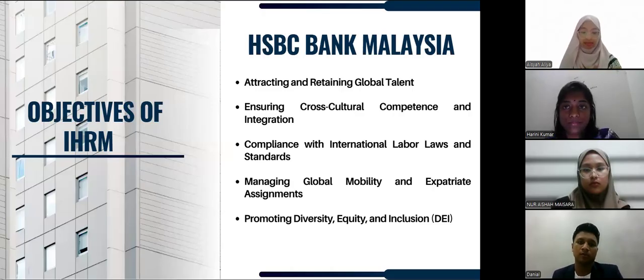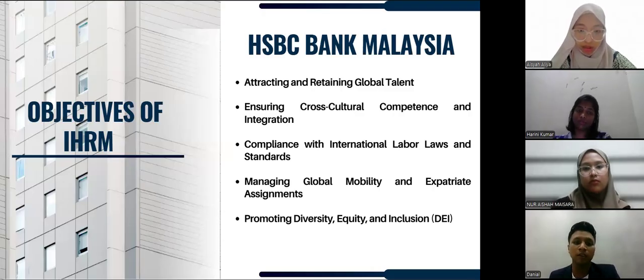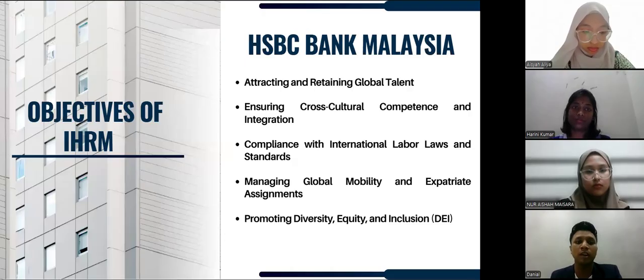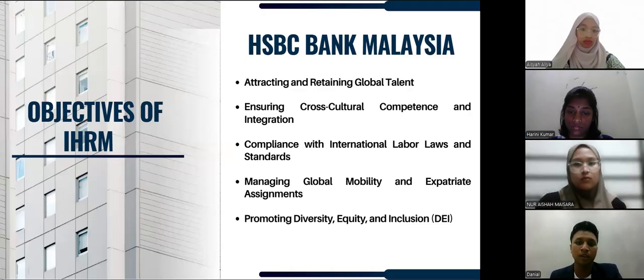So for the second objective is attracting and retaining global talent. To build a competitive workforce, HSBC focuses on hiring skilled professionals globally and retaining them through career development, attractive benefits, and a supportive work environment. And second one is ensuring cross-cultural competence and integration. HSBC promotes cultural awareness and collaboration by training employees to work effectively across different cultural backgrounds, enhancing teamwork and global communication.